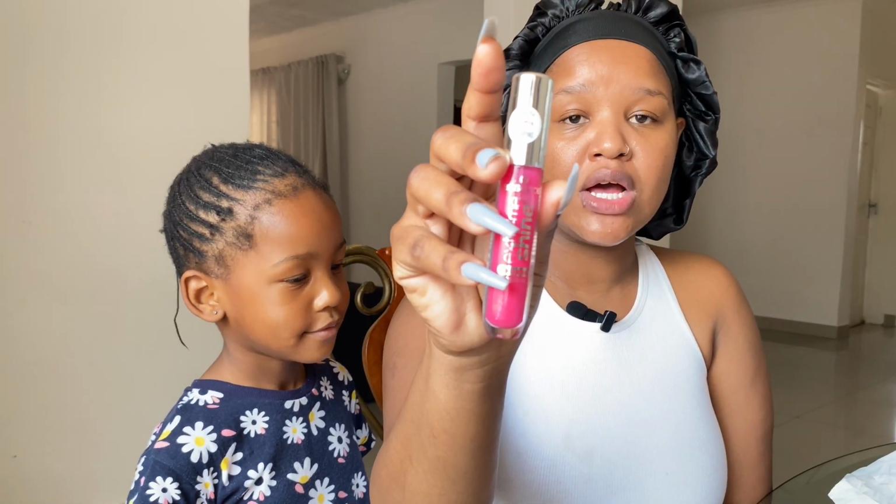this brand, because I'm still trying to heal my nose piercing and I'm avoiding any infections. I got this because the one that I've been using is really finishing. And then I got this lip gloss from Essence. You like it? You want to try it? I got this Essence lip gloss.